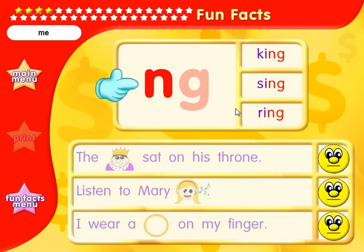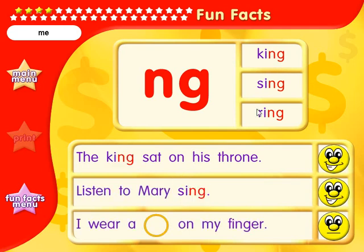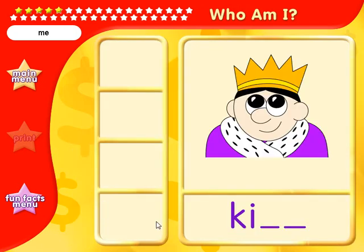Sock. These two letters, N and G, make the sound blend NG when they are joined together. Let's say it together. NG. And again. NG. Now, these words over here contain the sound blend NG. King, sing. I wear a ring on my finger. Choose the correct blend of letters to complete the word.